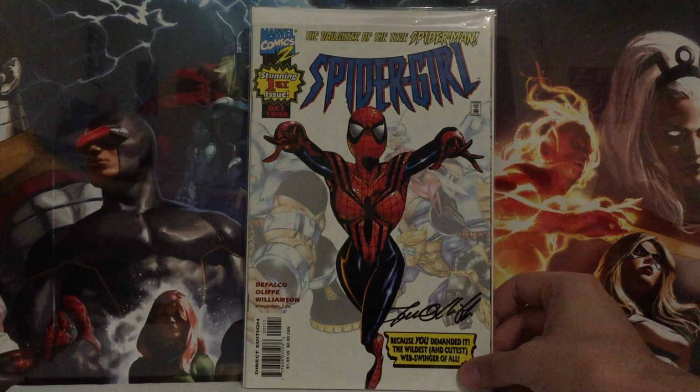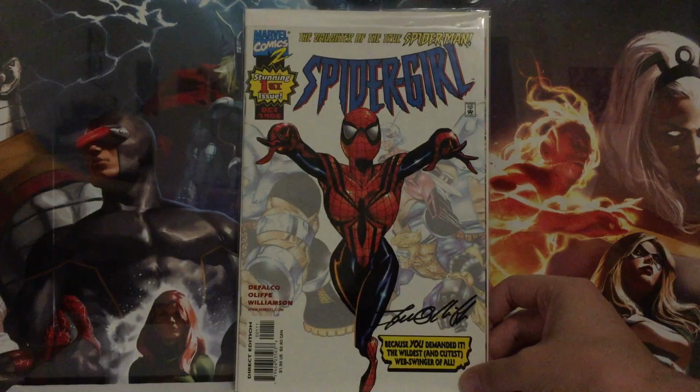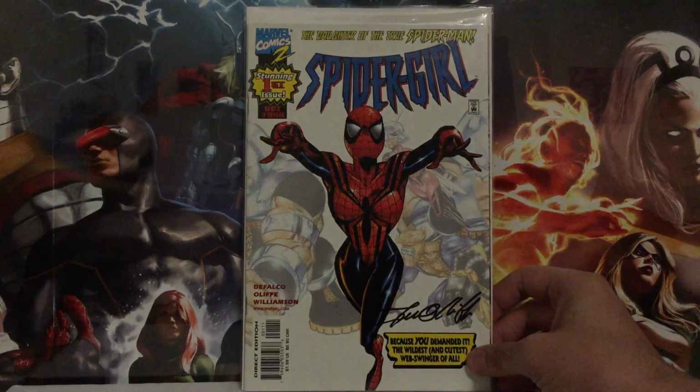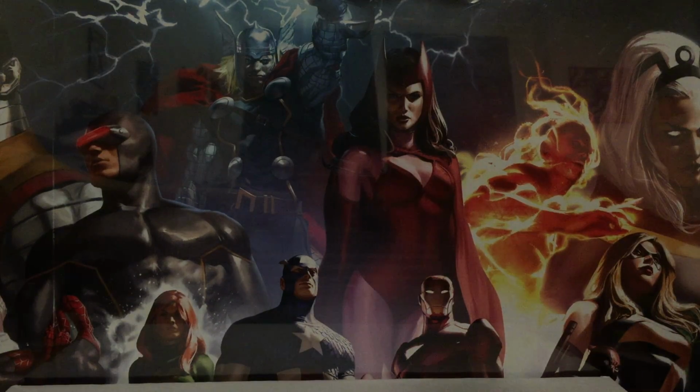Spider-Girl #1. This is signed by Pat Olaf. I got this signed at the Pittsburgh Comic Con in 2006 or 2007. I can't recall, but that was fun. And then I'll save the best one for last. I've shown it off before.